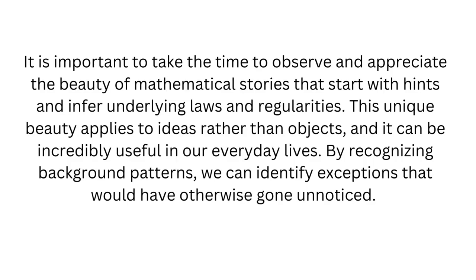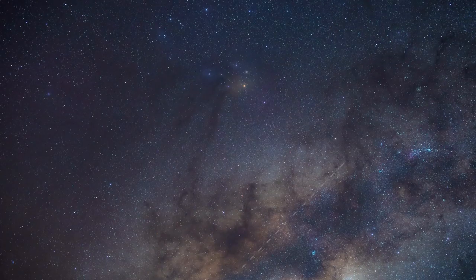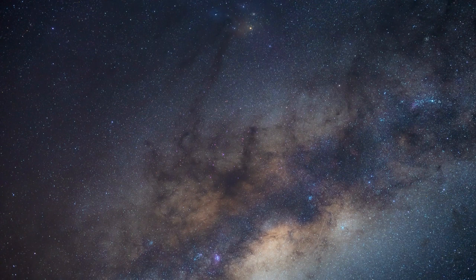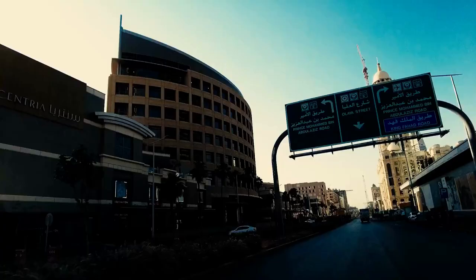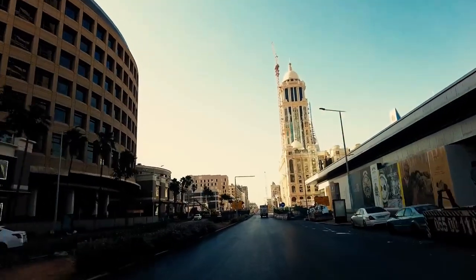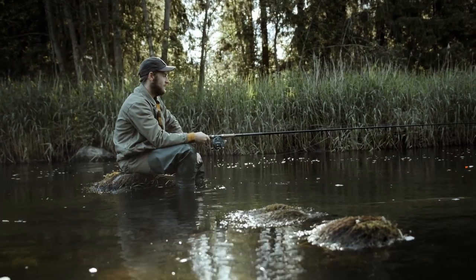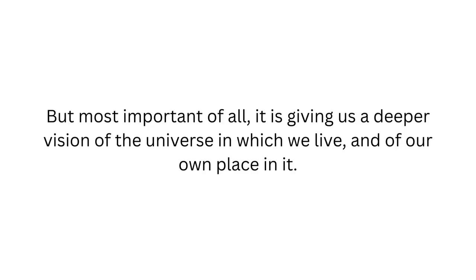It is important to take the time to observe and appreciate the beauty of mathematical stories that start with hints and infer underlying laws and regularities. This unique beauty applies to ideas rather than objects, and it can be incredibly useful in our everyday lives. By recognizing background patterns, we can identify exceptions that would have otherwise gone unnoticed. This newfound understanding of nature's secret regularities is being used to steer artificial satellites to new destinations with far less fuel than anybody had thought possible, to help avoid wear on the wheels of locomotives and other rolling stock, to improve the effectiveness of heart pacemakers, to manage forests and fisheries, even to make more efficient dishwashers. But most important of all, it is giving us a deeper vision of the universe in which we live and of our own place in it.